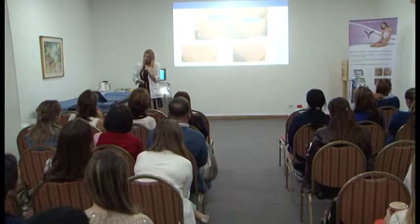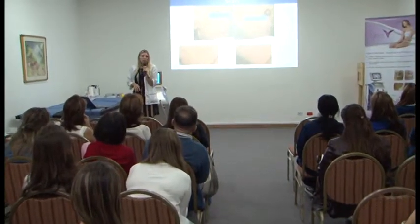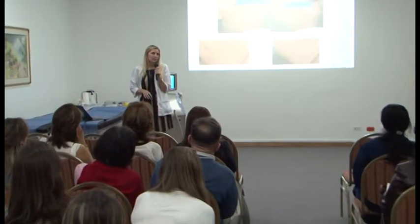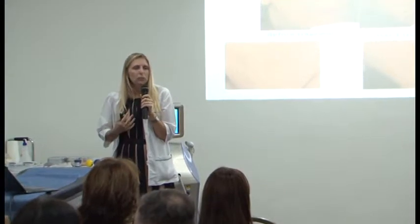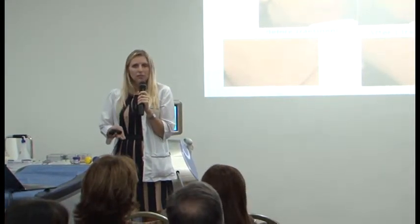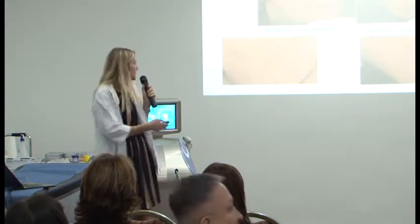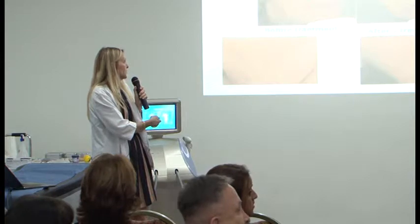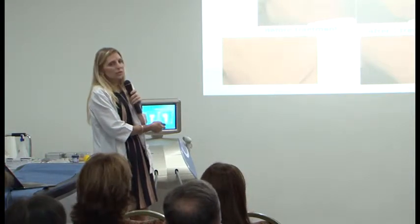This is a patient with a skin type something like 4, with very, very deep acne scars. Now, just to let you know that when this patient was a little bit younger, she had gone through a deep chemical peel, a deep phenol peel, and these are the scars which you see after the deep peeling. And this is the result that you get after one treatment.